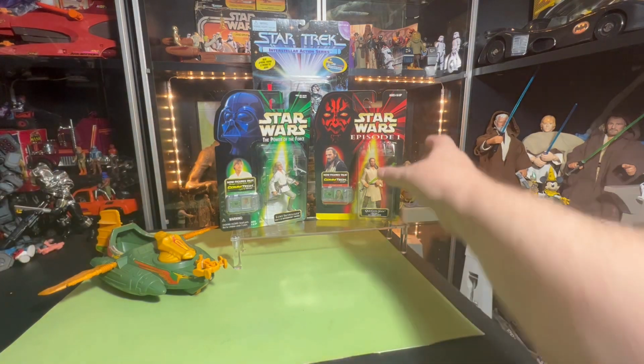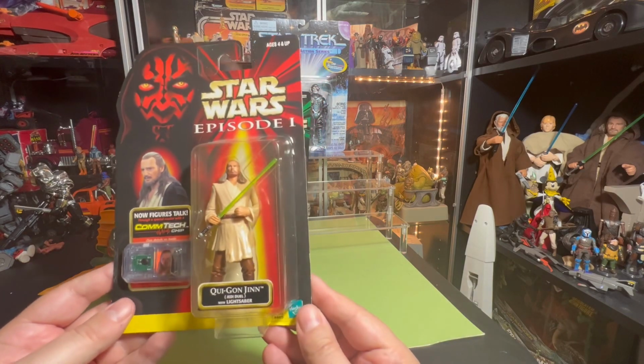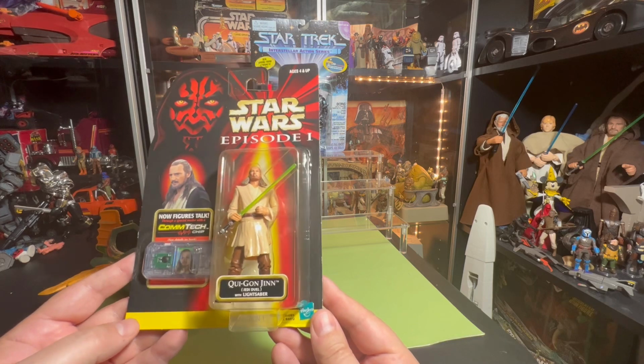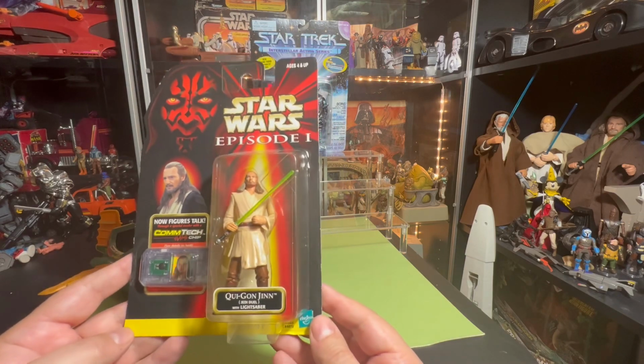And then we have a version of Qui-Gon Jinn, which I don't have yet. I have the one with his arm up in the air and he looks goofy and weird. So this is the better Qui-Gon Jinn of the two that came out during this time period. So good to have this one.